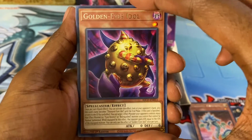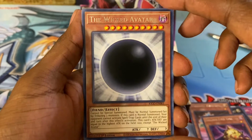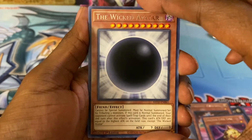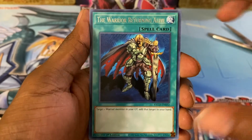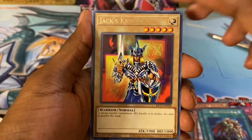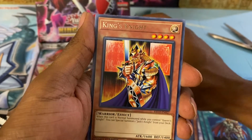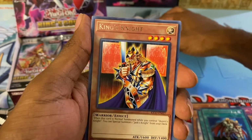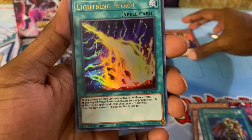I think 15 of the cards you can get as collector's rare. Oh, the Wicked Avatar? Attack dark monster. I see what they did there with that Thunder Speed summon. Okay. Unexpected Dai, the warrior returning alive. Jack's Knight. Nice. King's Knight. Hey, you know what? I think we're just gonna have to put a little special section for those guys right there. And whoa! Look at that.